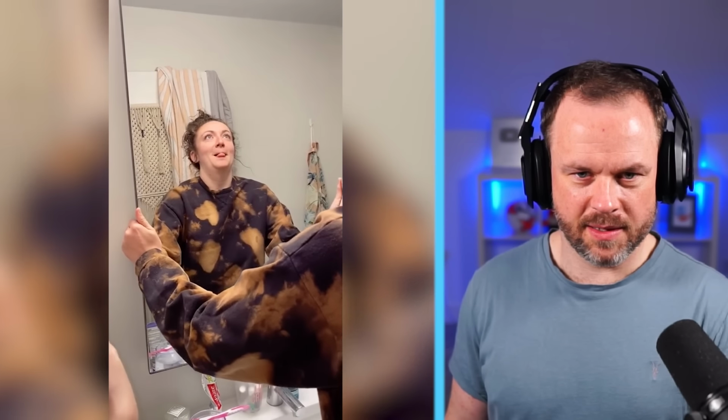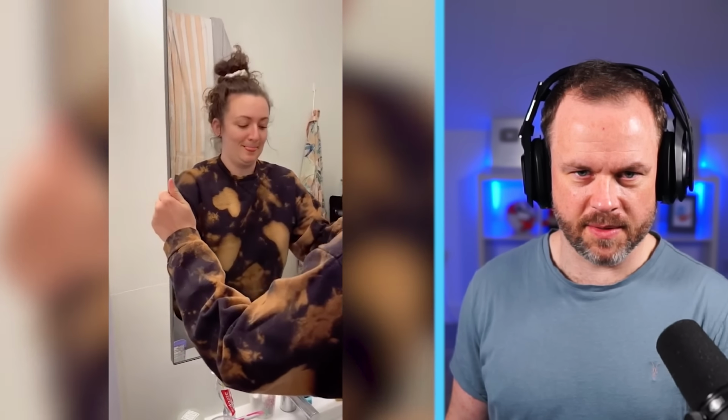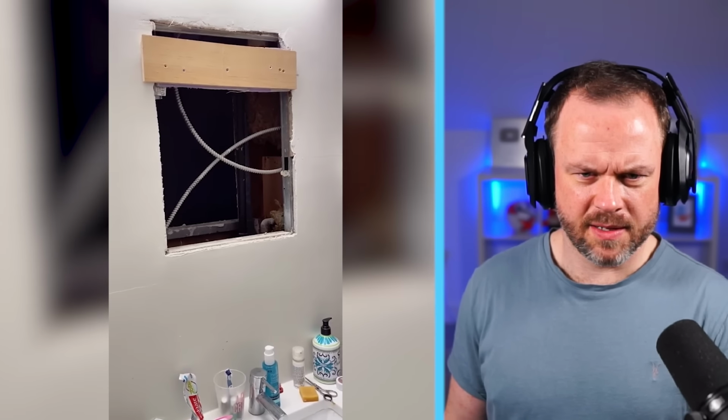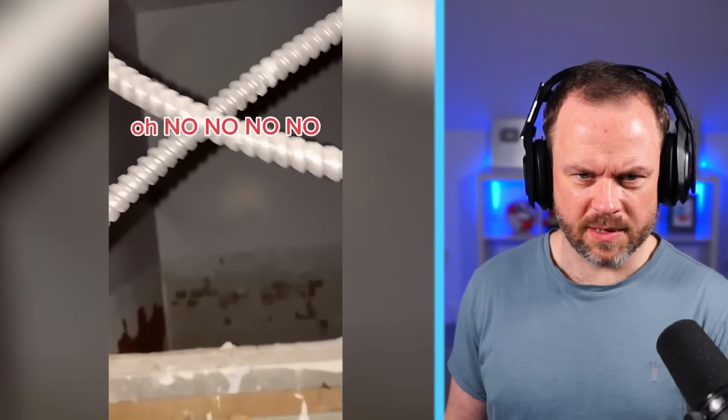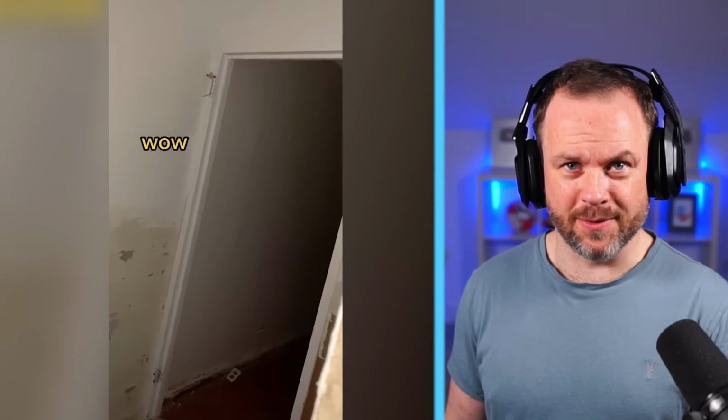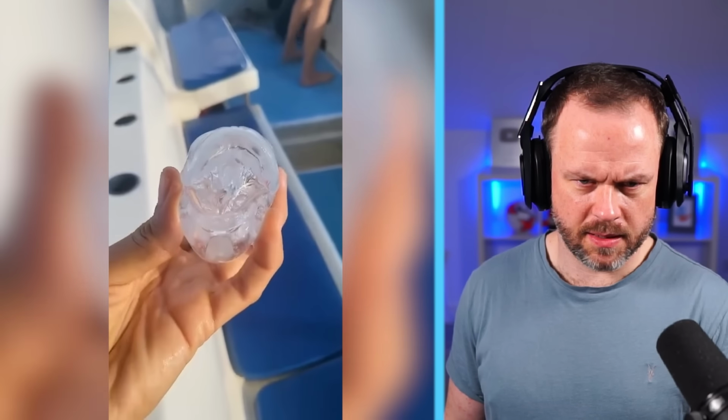What are you doing? Taking the mirror off. What's behind there? Secret room. Oh, there is actually a secret room. What? No, this is like a proper... There's a second apartment. Would you go down there and see what's down in that, like, corridor and room? I would, but I'd go about five people deep, you know? We need backup.